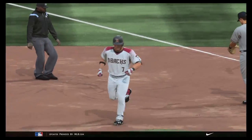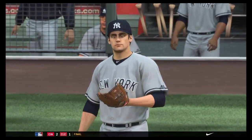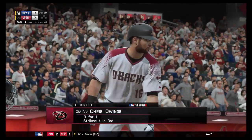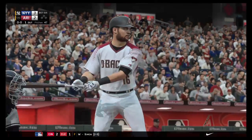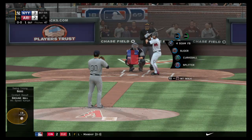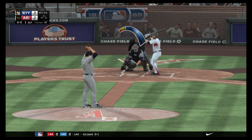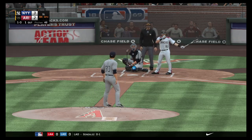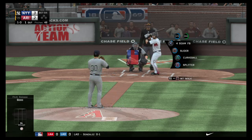The shortstop, number 16, Chris Owings. And there's a look at his pitch count so far. You can see he's already thrown 37 pitches for strikes. That shows me that he's been able to work the zone effectively to this point. Into the windup and the pitch. Chris Owings is in for his second plate appearance as he looks at a ball. It's 1-0.